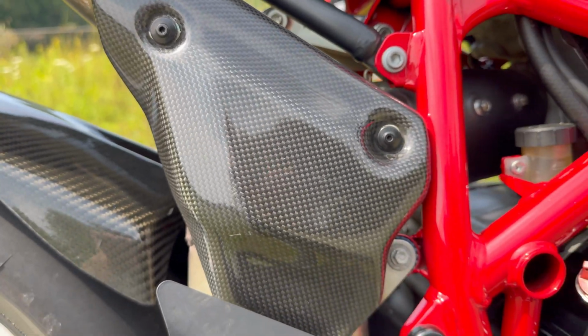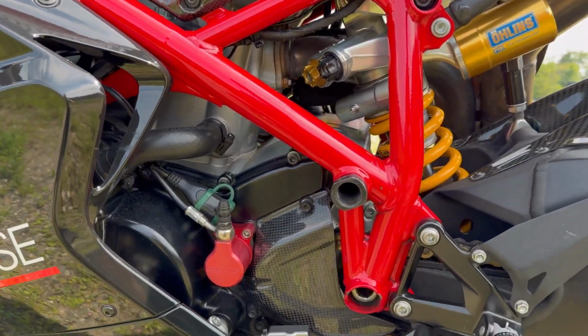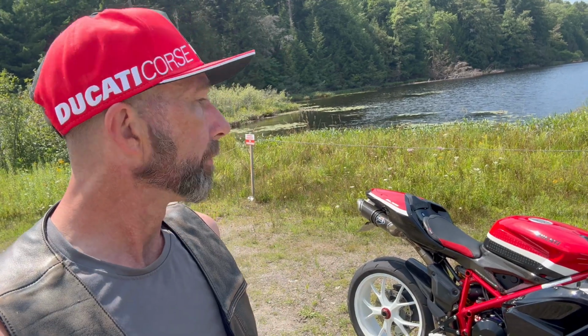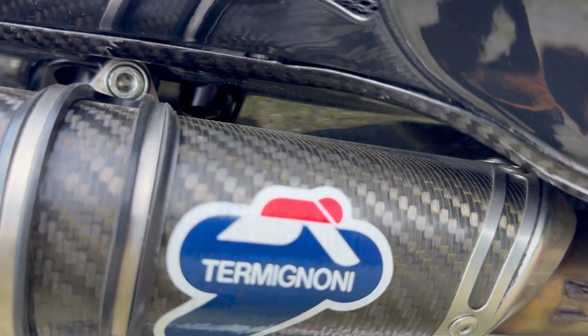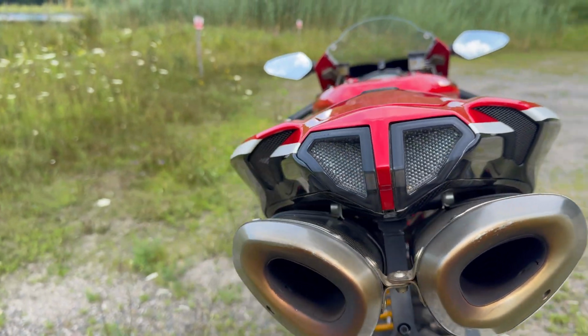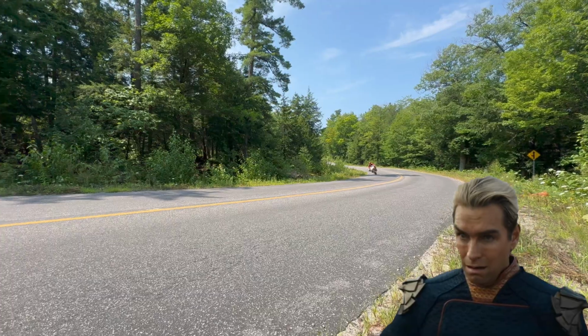The carbon fiber on this bike is everywhere. It doesn't matter where you look, you discover something new on it. It did not come stock. He has all the original parts, but we went carbon fiber. The exhaust is aftermarket, and I tell you, what a sound. I'll have to put a sound clip in here so you guys can enjoy it out in TV land.